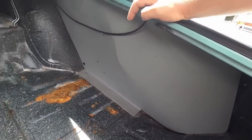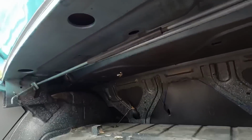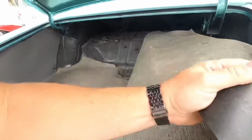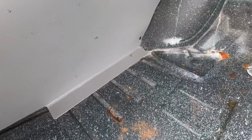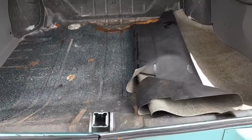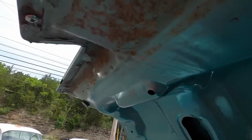Got some panels on the sides here. Package tray is not too bad. Looks clean. A little moisture on the mat there. Check this side. Flip it back over here. Look around on the trunk lid there. You do got some surface rust on the edge.